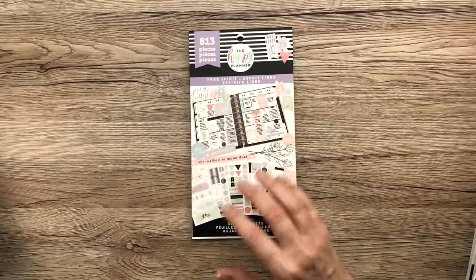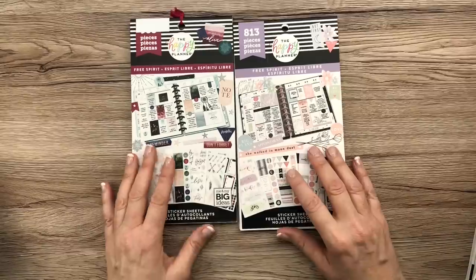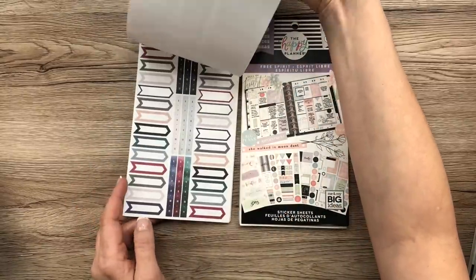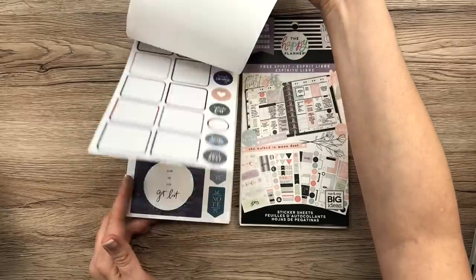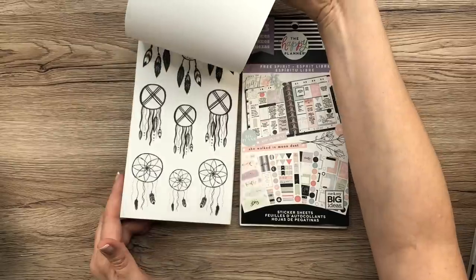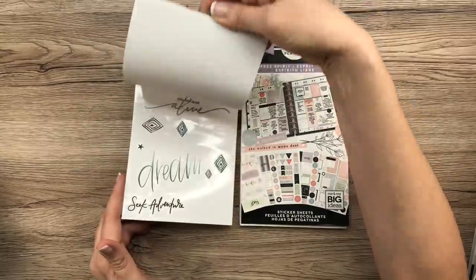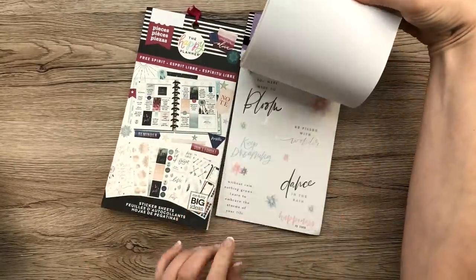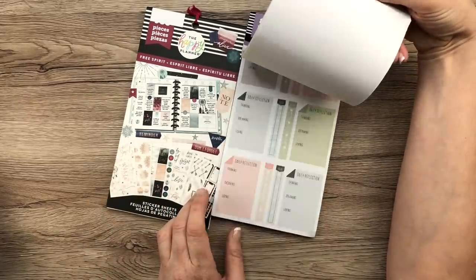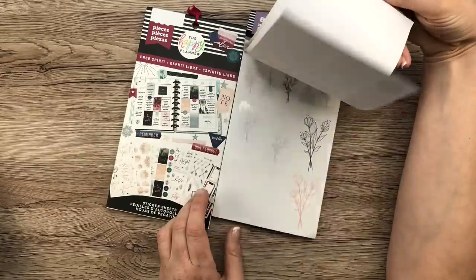Then in the same type of theme, we have the Free Spirit books. I don't like these as much as Dream Seeker. This isn't really my jam. I have done a few spreads with these, but it's not really my style. This one I like more than this one, I think, because of the colors. It has a lot of pastel colors in there.